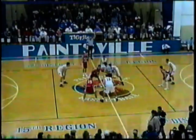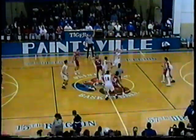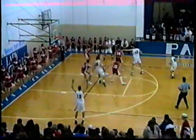It's like we got started a few minutes early. Well, their intentions were to start earlier, and the JV game went a little longer than they had anticipated. But the Tigers control the tip, and we're underway here.